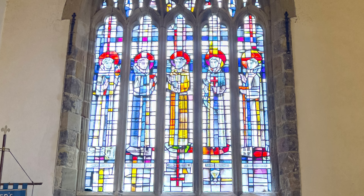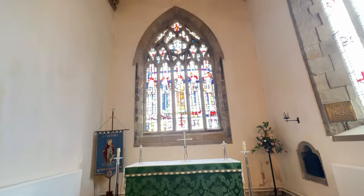Going from left to right, you've got St. Aidan, then the Venerable Bede, St. Peter, St. Paulinus, and St. Cuthbert.